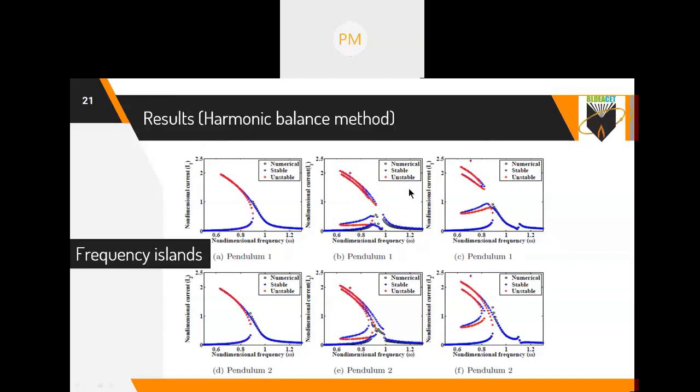We can clearly see here that these numerical values almost coincide with the harmonic balance method values. At this particular frequency, for example at 0.8 or 0.82, numerically we are getting a low frequency, low amplitude solution, but at the same time, if we check the harmonic balance, we are getting a total of some 7 solutions, out of which 3 are stable and the rest unstable.